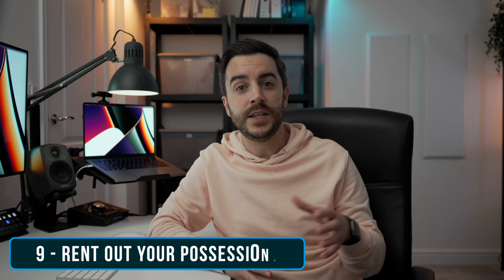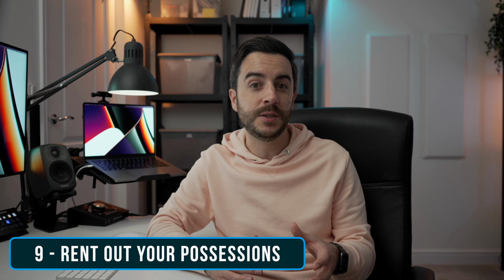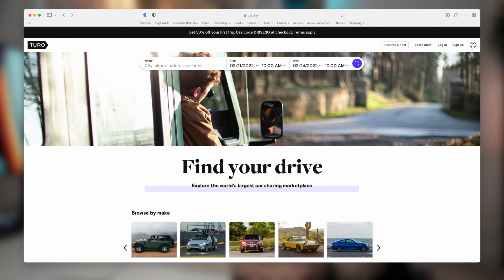So Airbnb is the place to rent out your home, and Just Park is the place to rent out your parking space. But what if neither of those apply to you? Well, there are still options for you, and you can rent out pretty much anything that someone might want to borrow. With Neighbor, you can rent out spare space in your home, storing items for people on a short or a long-term basis. Turo allows you to rent out your car. Great if you've got one that you rarely ever use but still need for that odd emergency. You could possibly cover the cost of it or even make a profit off it.